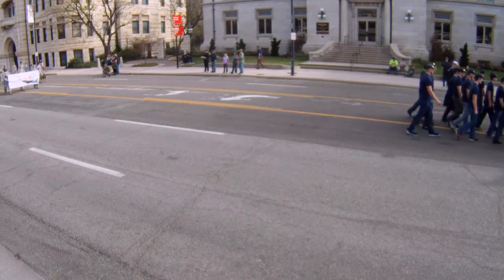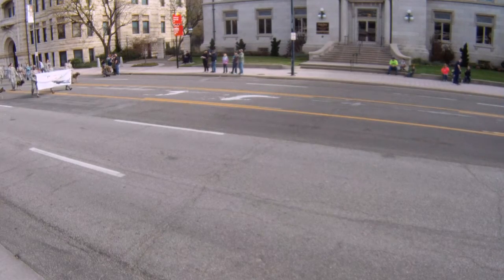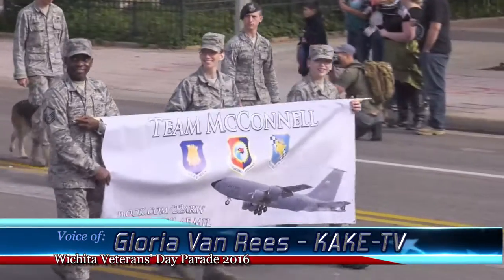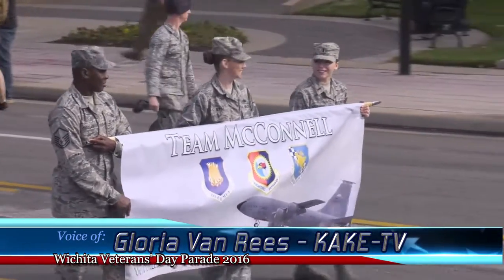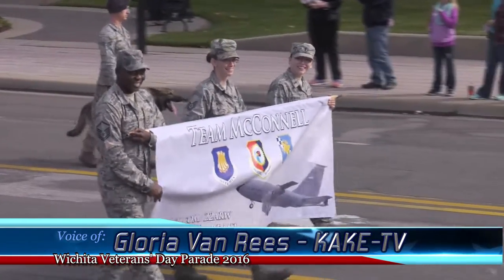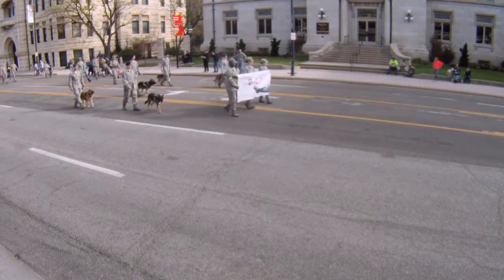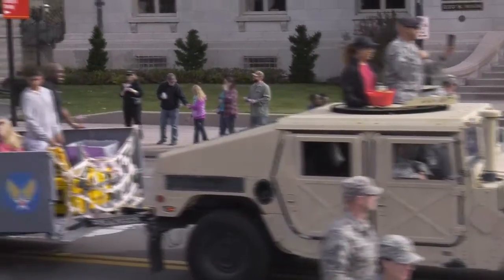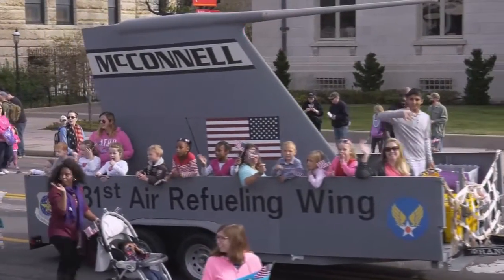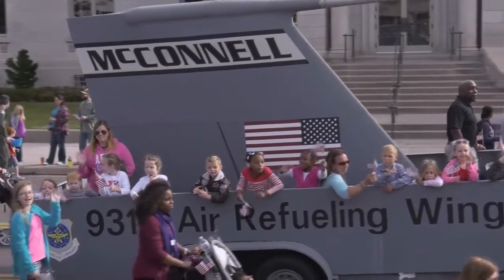And this is, of course, Team McConnell. Hey, McConnell! McConnell Air Force Base is home to the 22nd Air Refueling Wing, the Air Force Reserves Command's 931st Air Refueling Wing, and the Kansas Air National Guard's 184th Intelligence Wing. And we also want to thank the families of our servicemen and women for all they do to support this country.